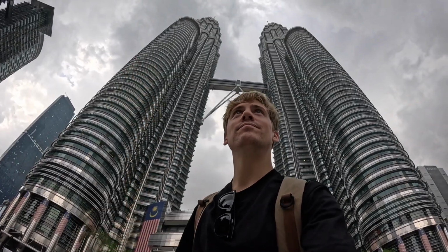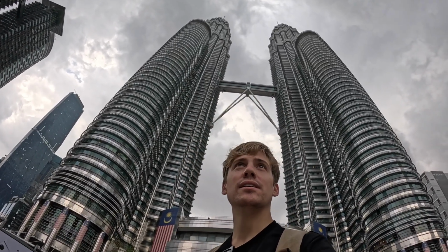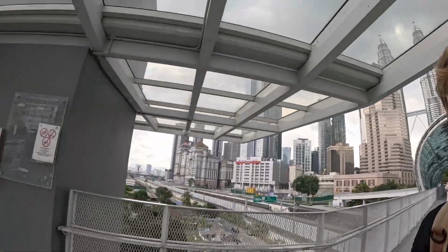Goodbye, tower. Very lucky to be able to see this, especially on a clear day, just in time for the rain. But when I was up top, I thought I saw this area where I could walk through to get back to my hotel room and just cut out 20 minutes of walking time. We'll see if that holds true. All right, let's try. Thank you, Salma Walkway, for saving me 20 minutes of my journey.